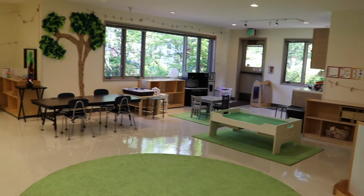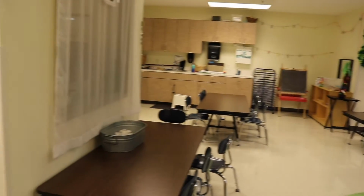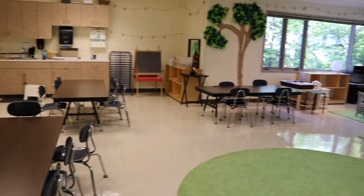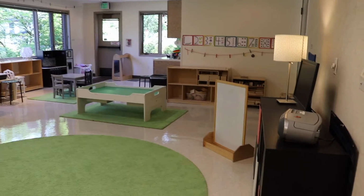Okay, so this is what our classroom looks like when you are standing at the entrance. I'm just going to scroll here. Again, remember that things are out of place. We have a lot of stuff on the counters and stuff like that. So just keep in mind, this is definitely not ready for the children.